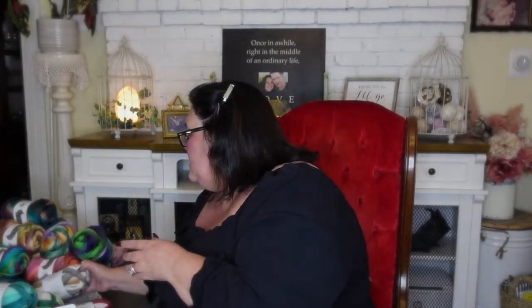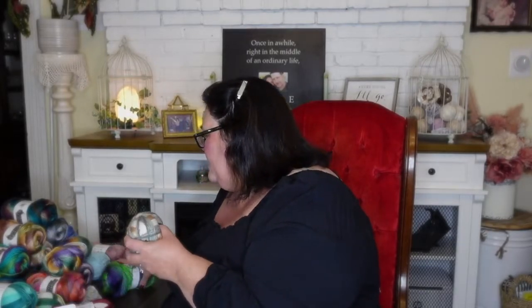And then, I think my favorite one of these, I don't know, it might be a tight squeeze with the Elderberry, but this is Biscotti. Look at that. Grays, browns, tans, whites. Just a really nice combination in that one.